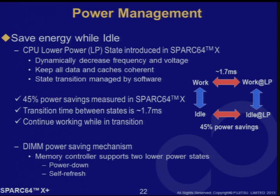Actual power saving of 14.5% was measured for the SPARC64 10. The transition time between these states is about 1.7 milliseconds. During this transition, the CPU is able to continue working, so it is possible for the CPU to wake up from the idle quickly. Furthermore, the on-chip memory controller supports DIMM power saving by providing two lower power states, power down and self-refresh.